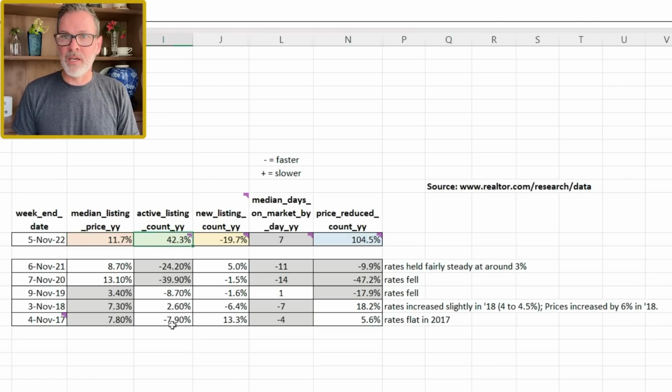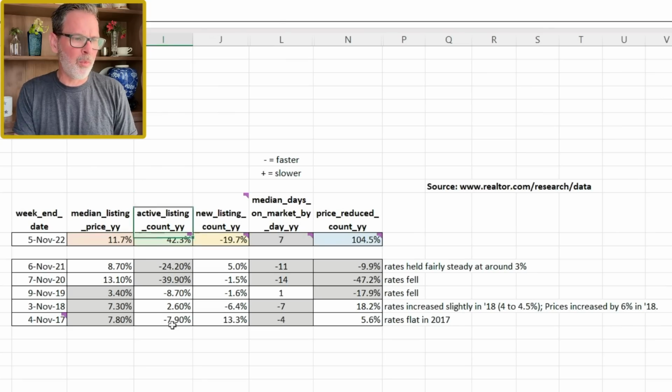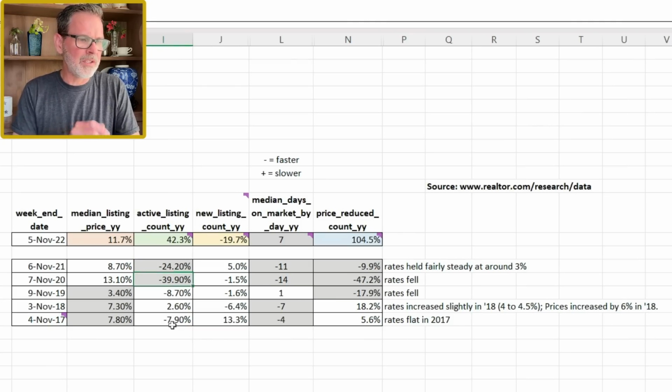Also have a look at this because housing supply again is up by 42.3% on a year-over-year basis. But look at this over the past couple of years, because back in 2021, there was 24% fewer houses for sale. In 2020, it was down by 40%. So housing supply was absolutely depleted over the past couple of years. And this year, we're seeing just the opposite.